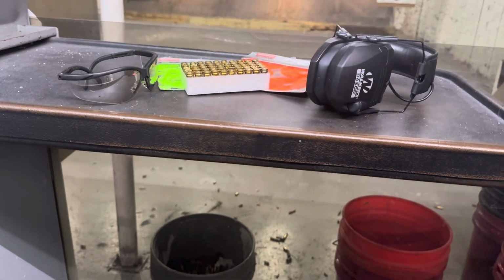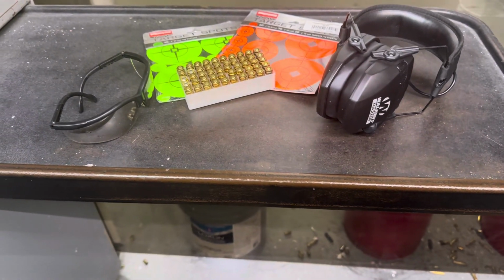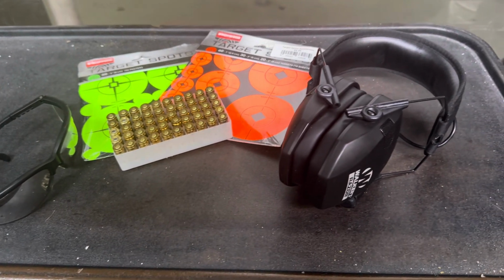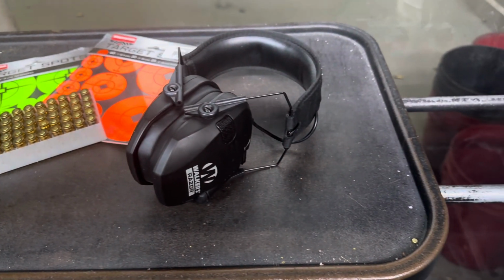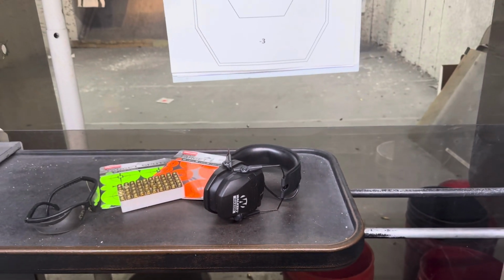You need a pair of earmuffs. You need a pair of safety glasses. You need obviously a weapon of some kind and some ammo. But there are some things that we may want to improve on, and we're going to cover each and every one of these. I'm going to set this up for us.